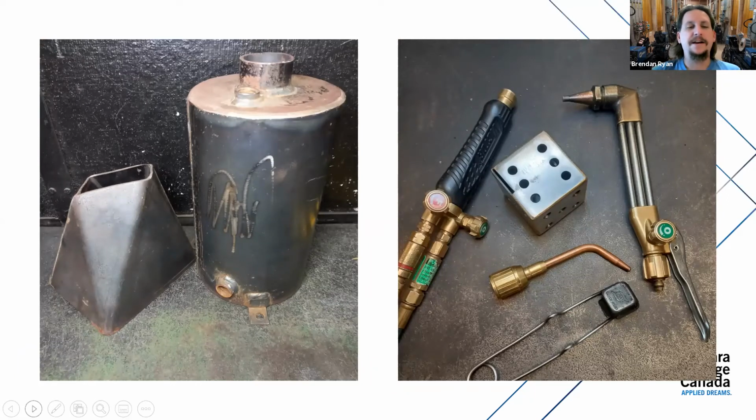So on the left, in our layout and fabrication classes, students will develop their own templates. They'll make hoppers squared around, they'll make cone shapes. On the right there, on the same picture on the right, we have a miniature hot water tank. So we're taking those skills and developing things off of the drawings on the board.